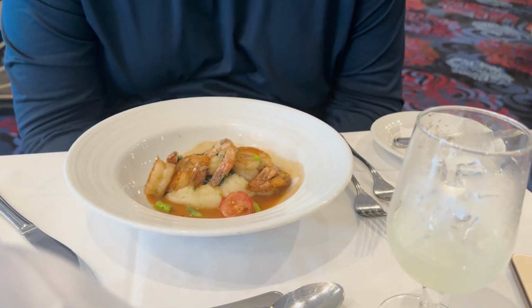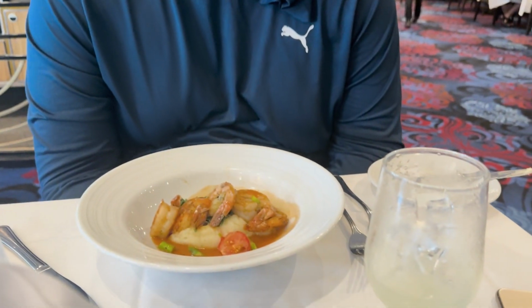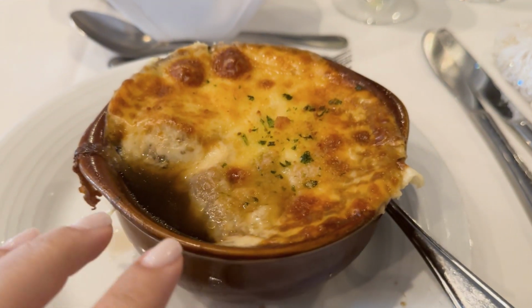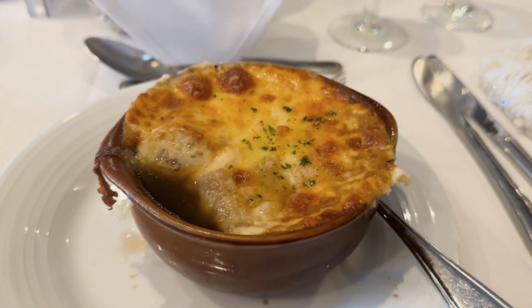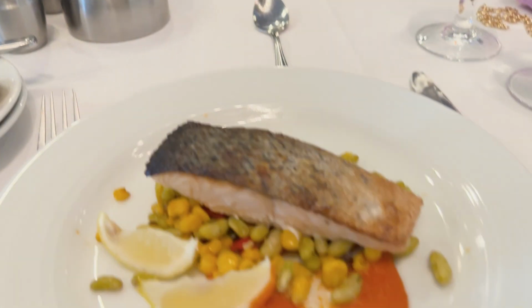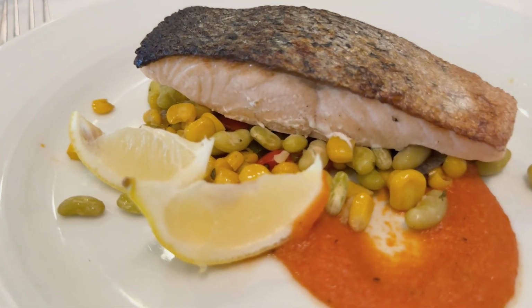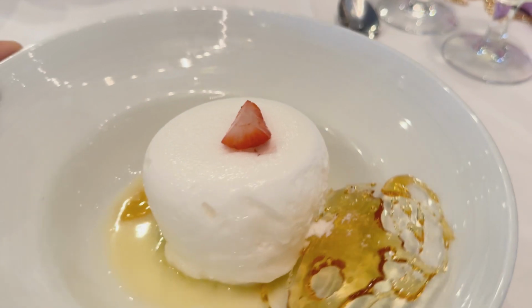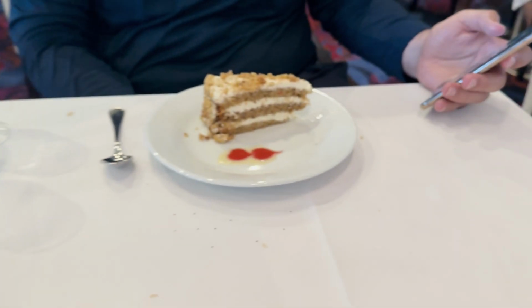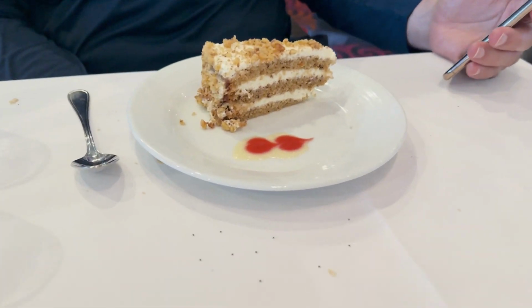Which one is that one? Your main. The main. I'm also getting that one, right? Okay. Let's take an up close. Yum. And this is the French onion soup. This is the actual appetizer. Sandy, what did you get? Steaks and fries. This is what I got, the salmon. Looks yummy. This looks so yummy. Oh my god. Sandy, you're having a carrot cake. Carrot cake itself is delicious.